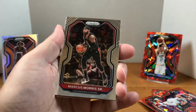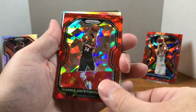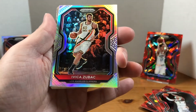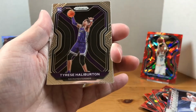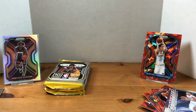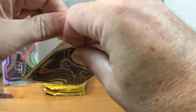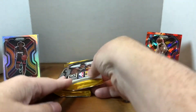We got Royce O'Neale. Marcus Morris Sr., Norman Powell, Giannis, cracked ice. That's a cool one. Got another silver coming up. We have a Josh Hart. Silver is Zubac. We have a Killian Hayes Emergent. Hey, a Haliburton. Let me check that for print lines. That one looks pretty good. And Jabari Parker. So yeah, if that Patrick Williams wouldn't have been messed up with that little print line there, this would be a pretty solid box so far. Let's get Haliburton in his sleeve here. Set him over there. All right, two packs left.